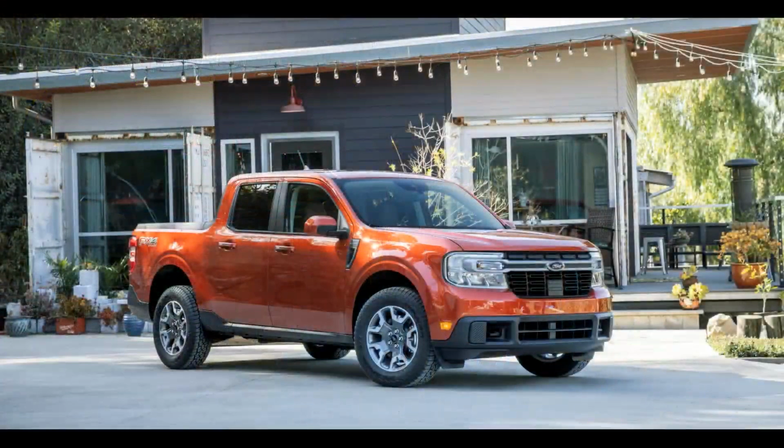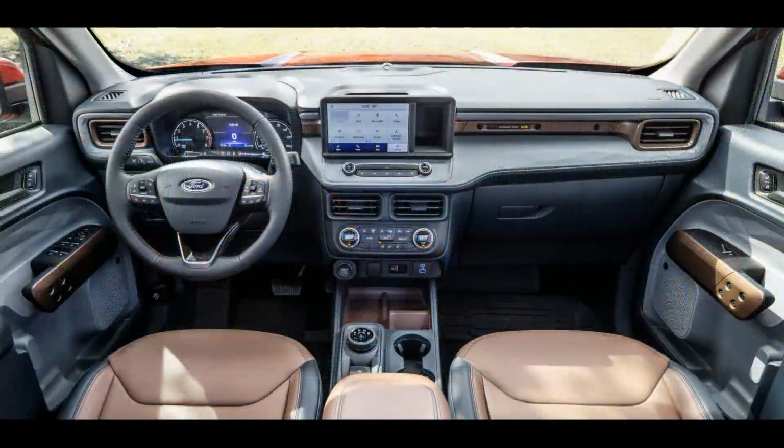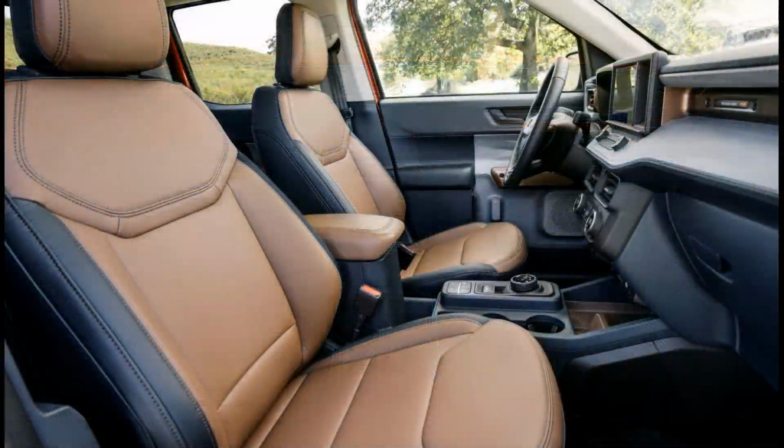It's a great thing. Now let's move along to the next one, because this one's a little bit different, a lot less expensive, very popular. Les just drove it and was very impressed with it, the hybrid version of it. And we're talking about none other than the Ford Maverick, inexpensive vehicle, but that doesn't mean you can't have a nice interior, right? Right, sure.